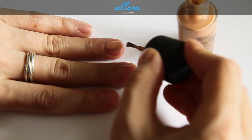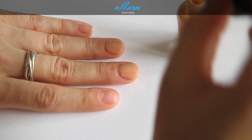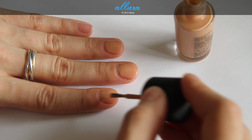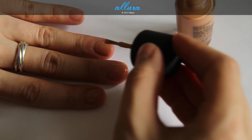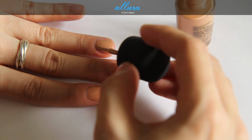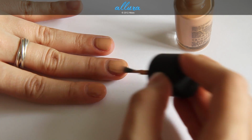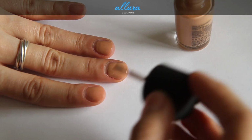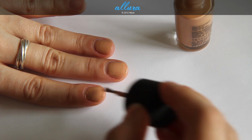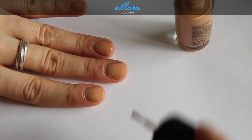Next is Peach Stock. You get a very opaque layer there. As this color dried, it did become uneven, so you will need a second coat. And this does have a distinct peach or orangey tone to it, like I was talking about with the Viva Glam lipstick. So in my opinion, it's not very flattering. But it may work better on a different skin tone than mine.